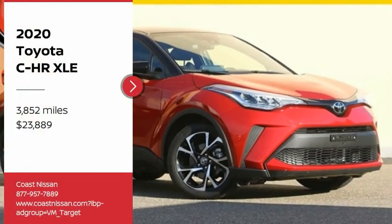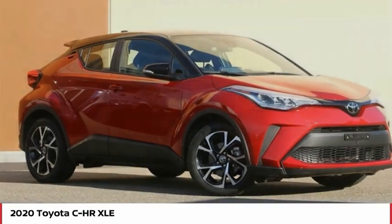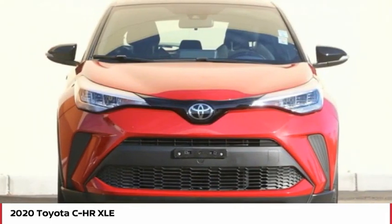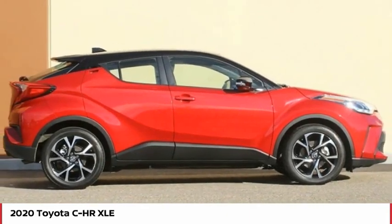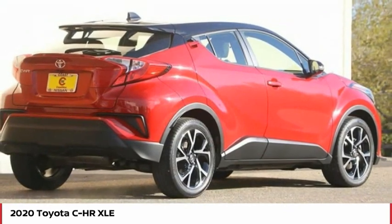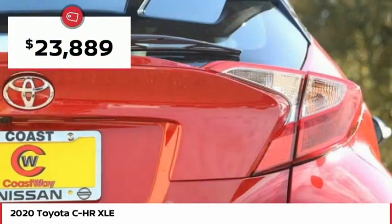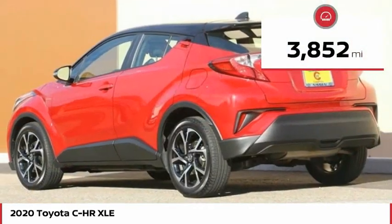Make a great choice today with the 2020 C-HR. The Toyota C-HR's fresh design makes it stand out in the crowd, and the interior oozes with style. The C-HR handles like a race car and has all the safety features you'd expect from a Toyota vehicle, and is priced below $25,000. This vehicle has less than 4,000 miles.